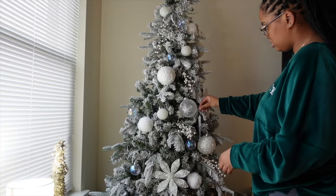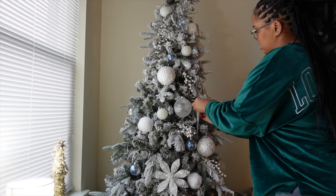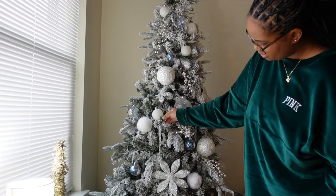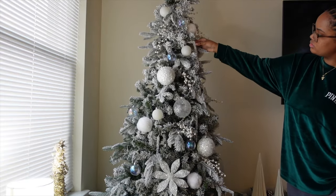Alright, same thing from Hobby Lobby. These are icicle ornaments, and I just use them to accent the tree. A little bit of filler, but mostly for eye appeal because I just love the way they look falling down the tree.